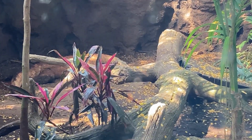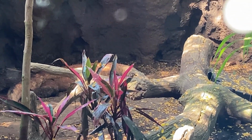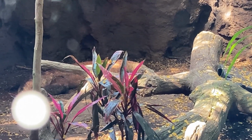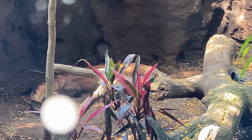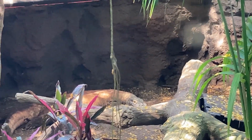You can see him back there. This is a Komodo dragon. It looks like a tree line back there, but it's a pretty big dragon. It looks like there's only one in here, but he looked at me a while ago. Yum, he says.